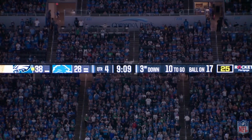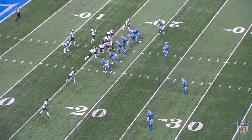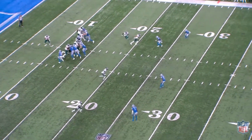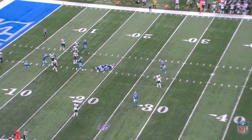Last one here, 3rd and 10. Doesn't get the first down here. I just put it on here because I think sometimes we forget and take for granted just how silly and awesome of an athlete this dude is. He just makes this guy absolutely break his ankles.